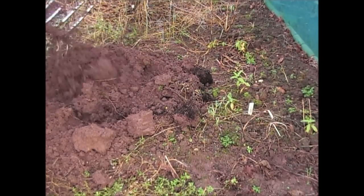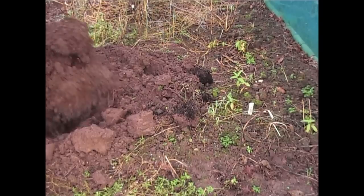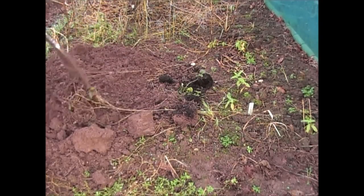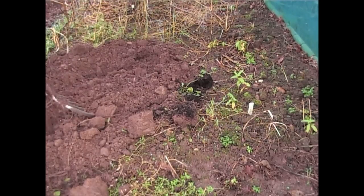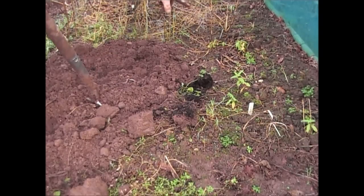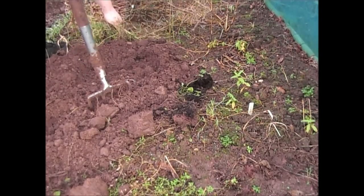No, there's nothing at all under that one. Possibly that wasn't a plant, or the plant died off. There's no tubers at all under that one, unfortunately. No, not a thing. So all I'm going to do is move to this one over here, which is the next plant.